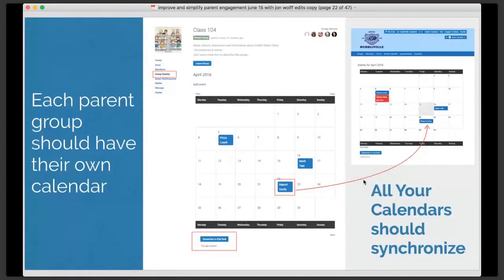Calendar management is another place we see schools losing a lot of time that could be better spent on higher value tasks. Many admins I talk to have multiple calendar systems and are keeping each one of them updated manually. Now, you ideally want to create separate calendars for each class or program so that parents don't have to sift through events that are not relevant to them. Because if they have to do that, many times they just won't bother because it's too annoying, or they're simply too busy and they forget.